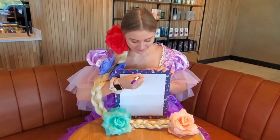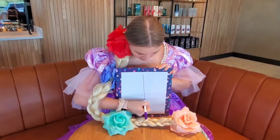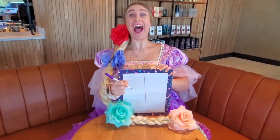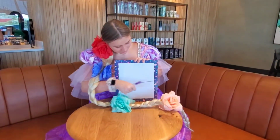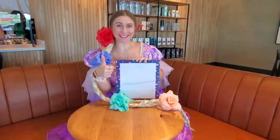Our next stroke is going to be a vertical line, and we're gonna start at the top and go line down. Make sure you start from the top. Very, very important, because that's also how we're gonna model our letters and our numbers when we get to that part of the process. Stroke number 3, line across. We're gonna go left to right, line across.